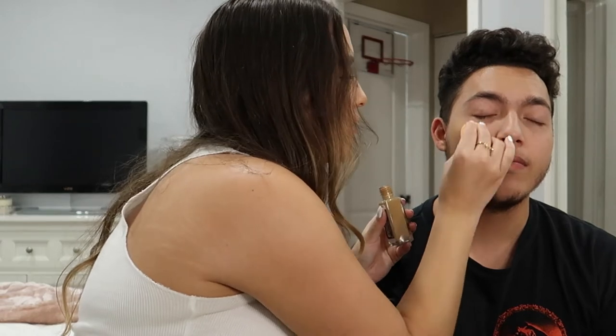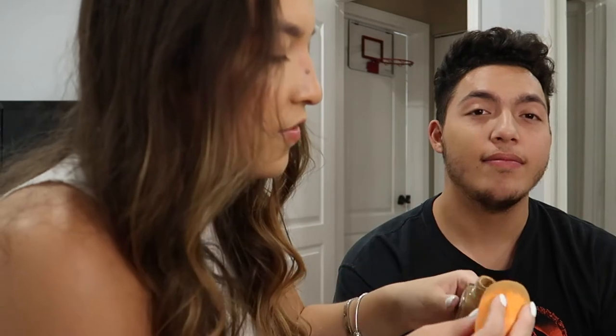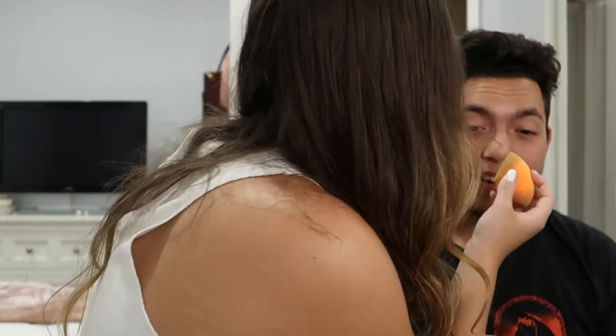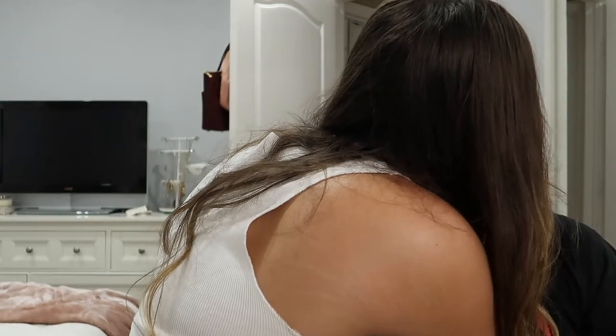Don't look at yourself, whatever you do. I'm not looking at myself. Oh my god, I should have done the eyes first. Oh no. You did the eyes first. Okay, it's okay. We'll do foundation and then we'll cover your under eyes. I gotta close my eyes. Yeah, for real, just cover your eyes the whole time.